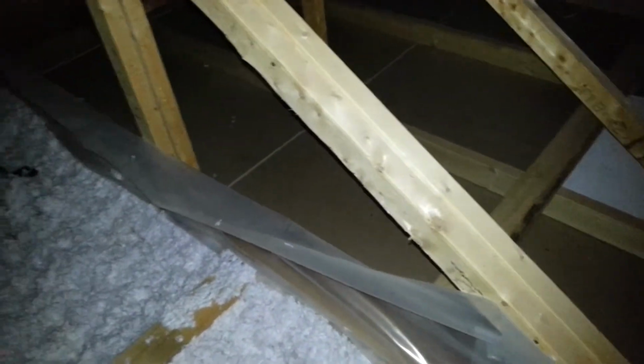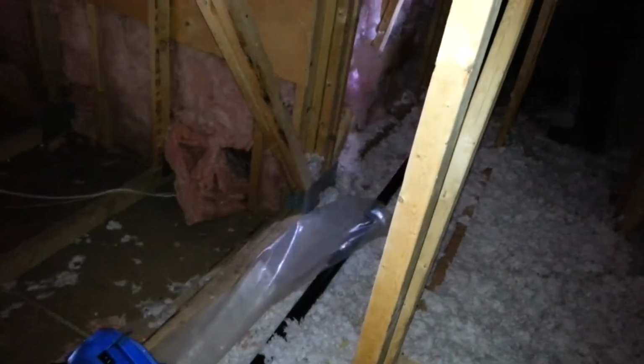And this particular home builder has used vapor barrier as an insulation dam between the garage ceiling and the heated home. Completely ineffective. Needs to be redone in plywood.